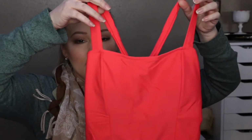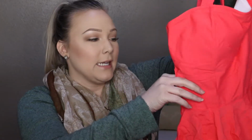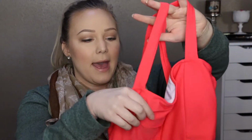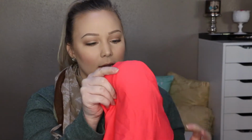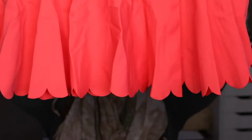It's a corally color and it is a tankini, I guess you would call it, but the top is a peplum style, which I have never seen a swimsuit with a peplum top before. I thought it was just super cute, and it has the crisscross straps in back. It does have a little padding in the bust area, and it just feels like a super good quality swimsuit. It is wrinkled from being in the little packaging, but I'm going to wash it before I take it, I'm sure, and test it out.